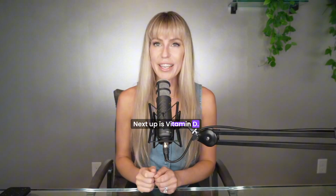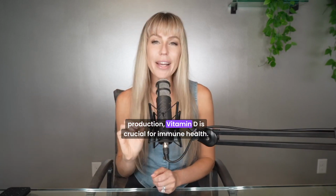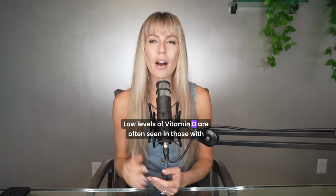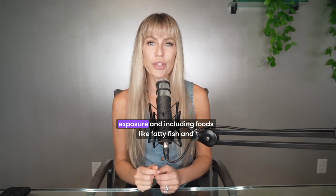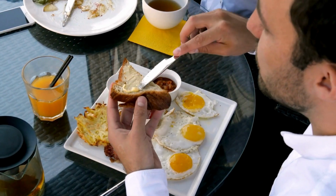Next up is vitamin D. While not directly involved in thyroid hormone production, vitamin D is crucial for immune health. Low levels of vitamin D are often seen in those with thyroid disorders, so ensuring adequate sunlight exposure and including foods like fatty fish and fortified foods can be beneficial.